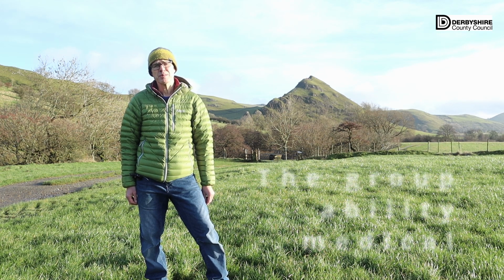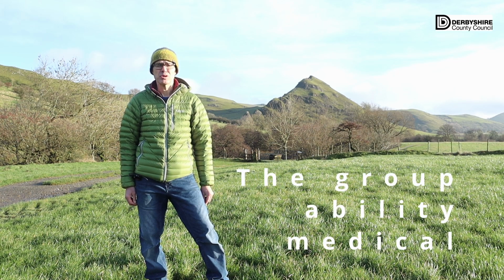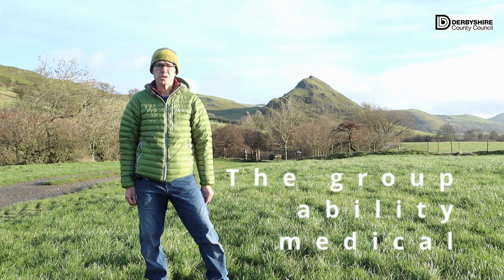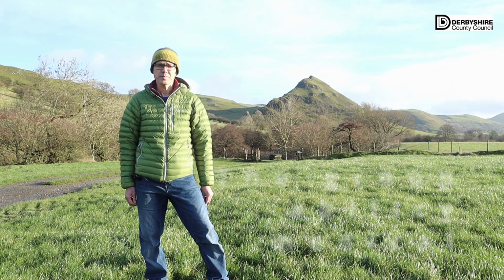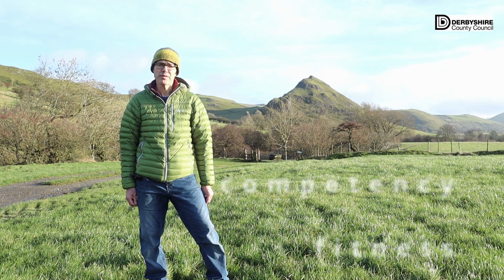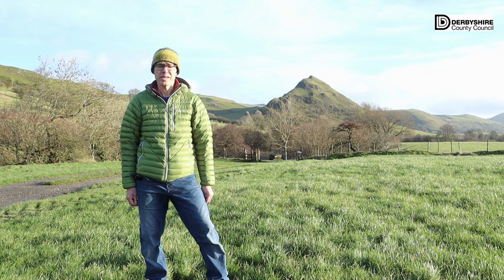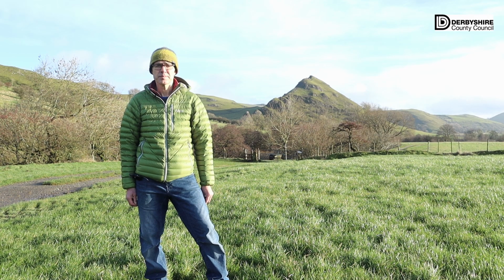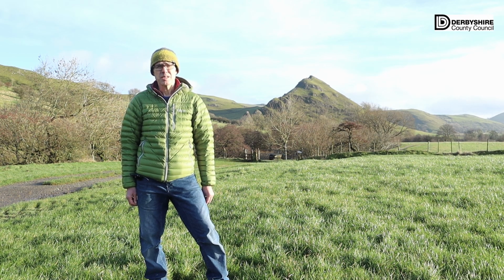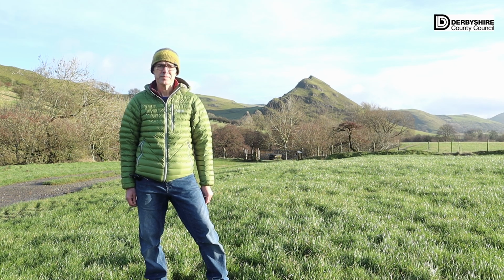Then there's your group to think about and their ability. How far can they walk? And remember to plan your route with regard to the slowest person in that group. There's also the staffing, so think about the competency of your staff, but also about their physical fitness as well, to make sure that they can do that route easily. Then there's the terrain to think about, and the only way that you can check the terrain is actually to do a reconnaissance walk and check it out in that way yourself.